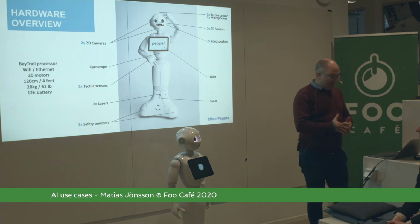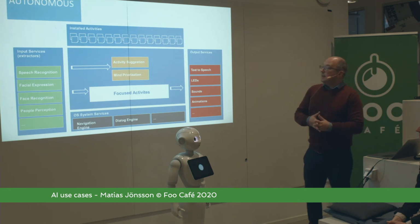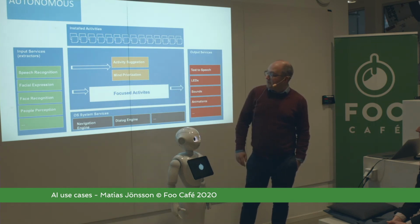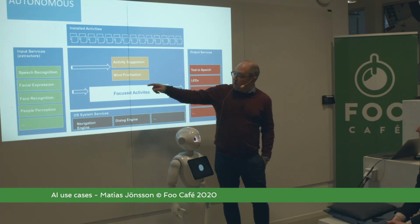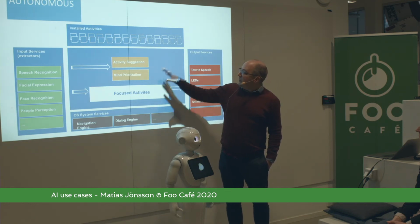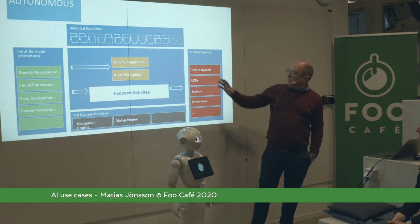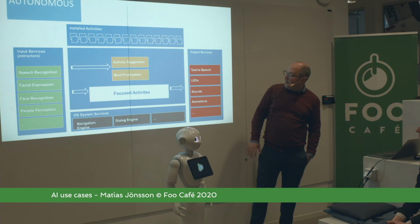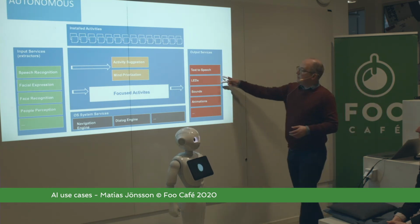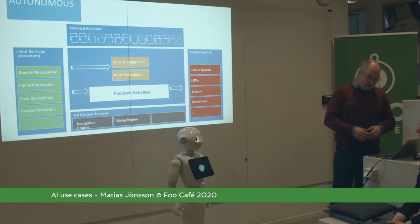A lot of this can be accessed to some extent through the SDK, but a lot of this is actually pre-built by SoftBank when it comes to facial expression detection, face recognition, people perception, and speech recognition. When it comes to activity suggestion and mind prioritization, all of that is also taken care of. And then there are output services, text to speech, LED lights, so it can have different lights and animations. Of course, we can program how to move and what to do exactly.